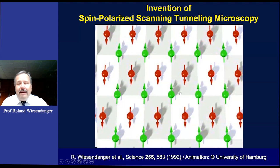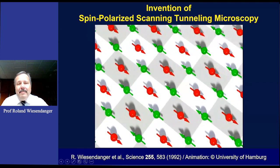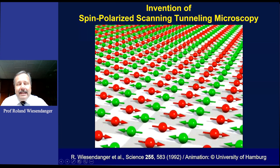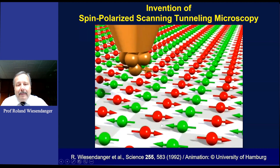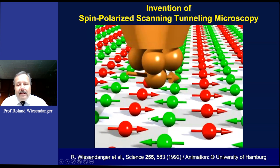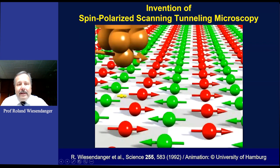So this structure can be achieved by just depositing a single atomic layer of manganese. And what we do then is we basically prepare a magnetically sensitive probe tip with a very well-defined spin orientation at the front atom. And then after approaching this tip, we measure the flow of spin polarized electrons. That is, the electrons have a certain spin degree of freedom, and the flow of spin polarized electrons depends on whether the magnetic moments of the tip atom and the surface atom are aligned parallel, as in this case, or antiparallel, as in this case.